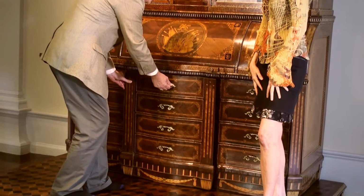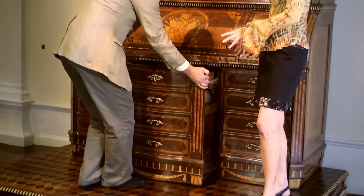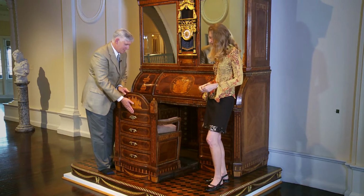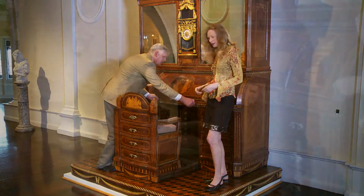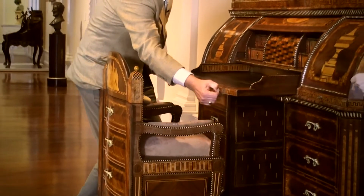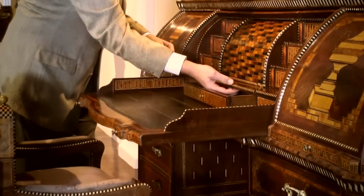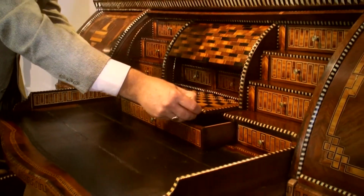Sure, Sarah, let me show you. I'm able to pull the desk chair out. This is the desk chair. This is the chair, and the chair back folds up. And then this allows us to access the roll-top desk. And then I have a secret locking mechanism that if I push this button here, it allows me to open up this.